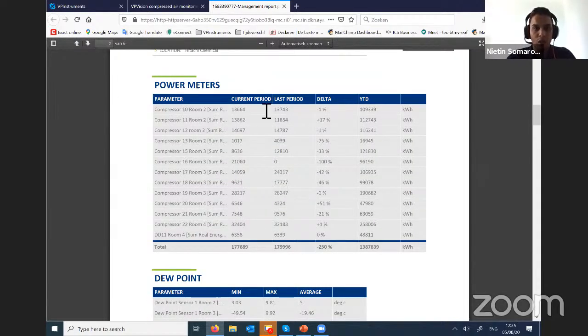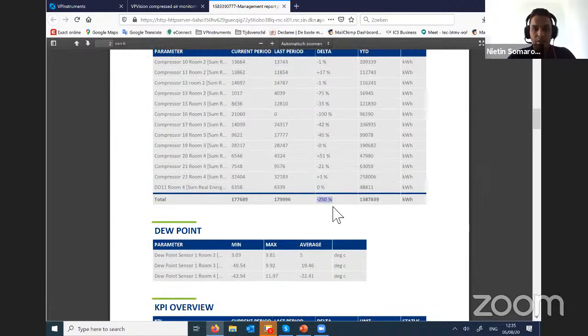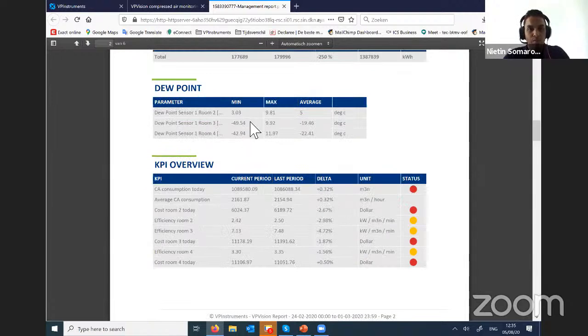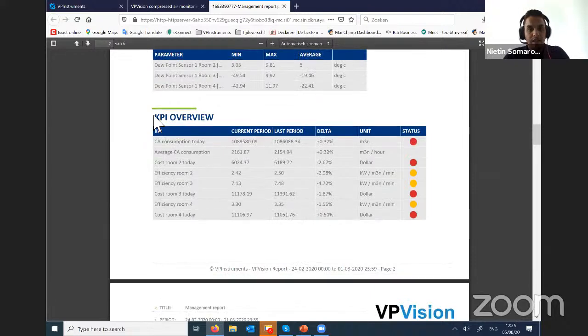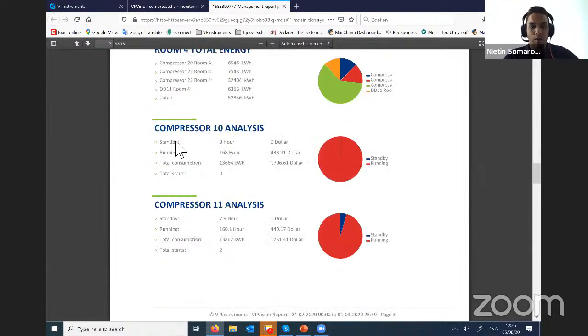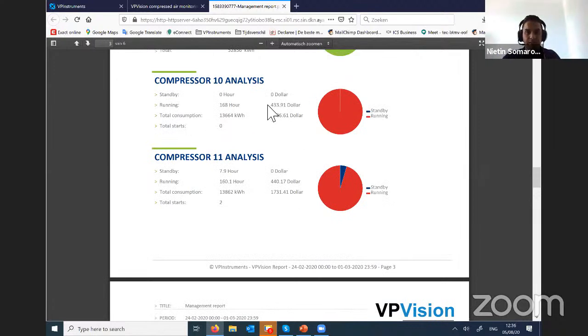Same goes for the power meters. You can see all the power consumption for all the power meters, and you can see the delta. So you can see, I have a minus 250% of kilowatt hour consumption. So I saved a lot of money here. You can get an overview of all the dew point sensors, the minimum, the maximum, and the average value. You can get a critical performance indicator overview. This is all customizable. And last but not least, you can get an overview of how your compressors are running, how much kilowatt hour per compressor, and also how my compressors are running in terms of hours, standby time, loading time, running time, the total starts, and the cost.